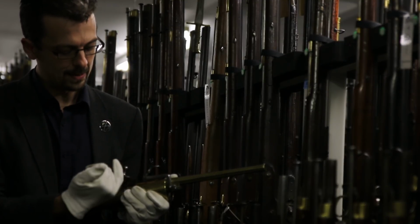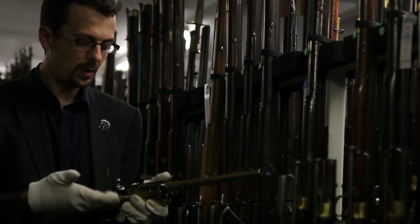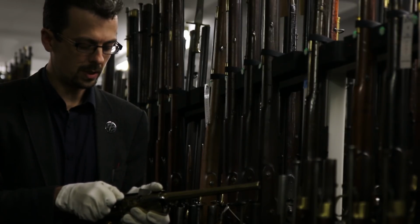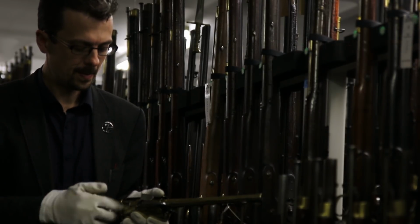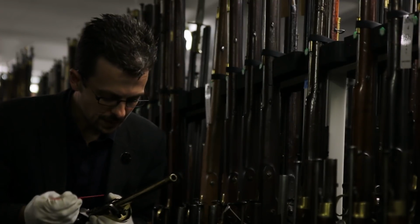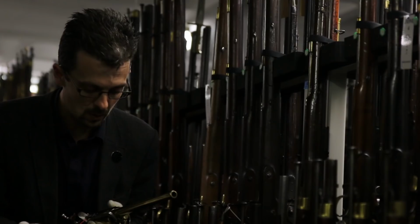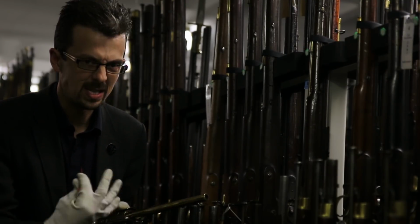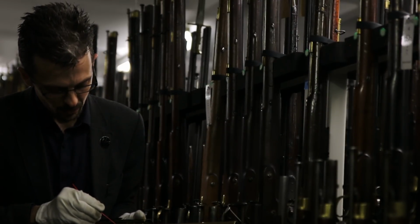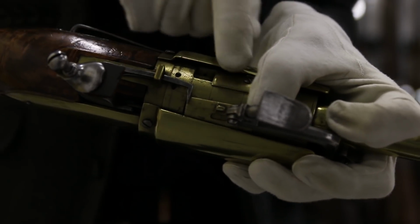Conventional cock and frizzen or steel that pivots down. We call this snaphaunce. It's a type of flintlock. If I just cock it again, that's it in firing position. From the front, you'll see there are 6 chambers, just like in a modern revolver, and a single barrel, what makes it a true revolver pistol. And then correspondingly, we've got the pans with the priming powder in each, and the covers slid shut.